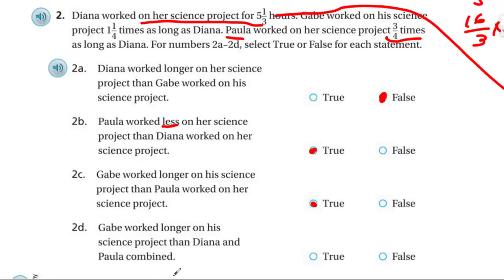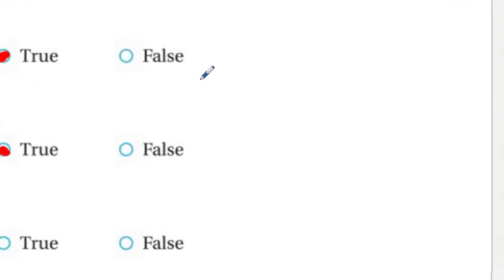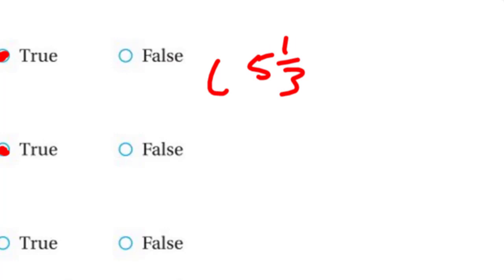And now we have Gabe worked longer on his science project than Diana and Paula combined. Well, that seems kind of hard to believe. It really does. And maybe I should just check and make sure. Okay, let me add Diana's time with Paula's time, and we'll just find out. Diana worked, what did we determine it was, 6? Oh, 5 1/3. That's the one that was given to us. Okay, just ignore that little red, kind of weird-looking parenthesis thing there. Okay, it's gone. So 5 1/3, and then Paula was 3/4 time.